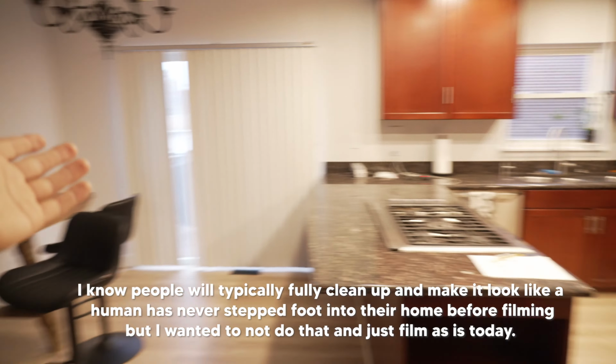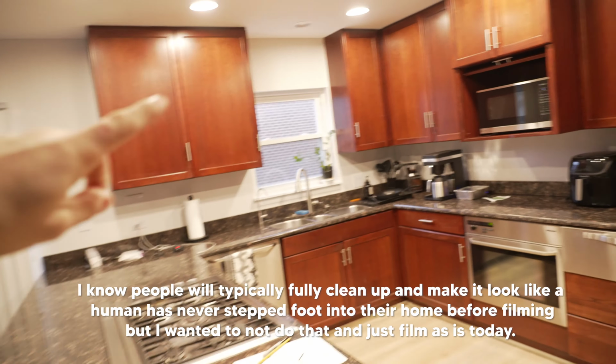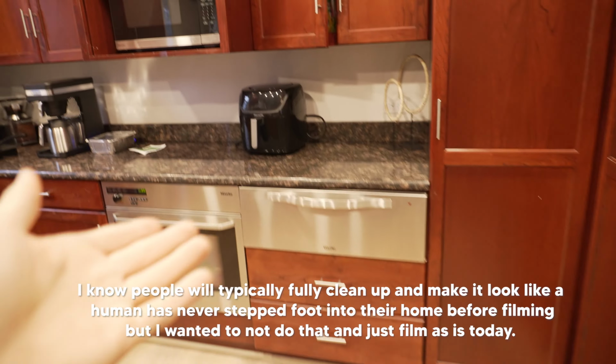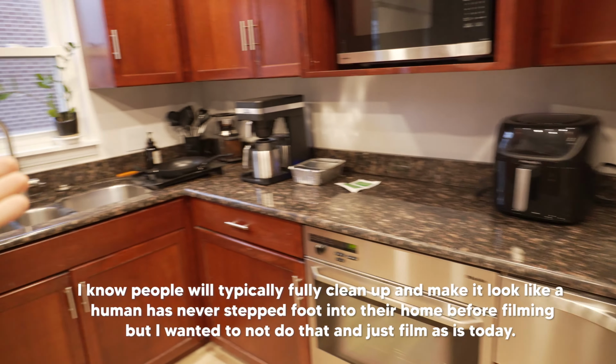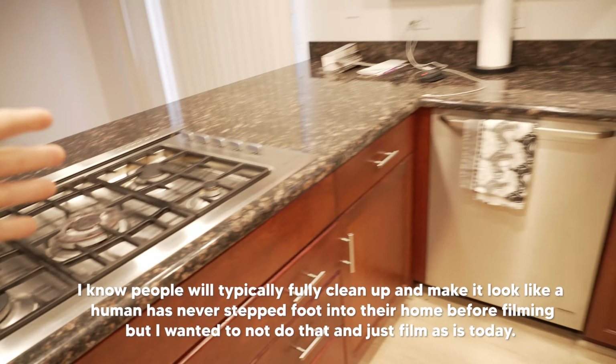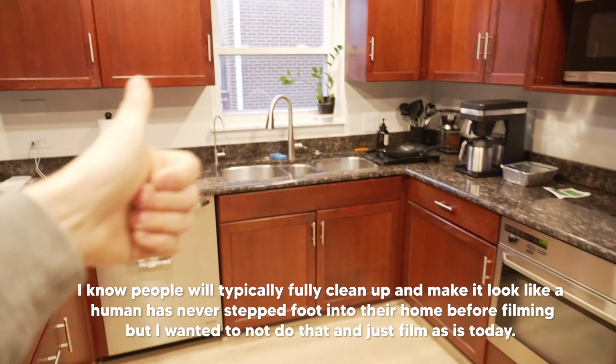So here's my kitchen. We basically left the cabinets as is. The appliances that came with this place were already here, so I didn't have to buy new appliances. They're all just really nice. The guy who lived here loved to cook, which is a huge plus because I like to cook too.